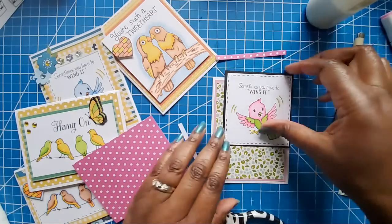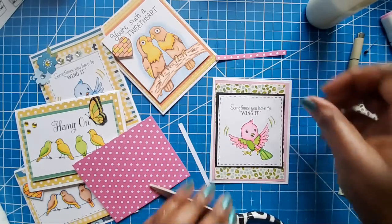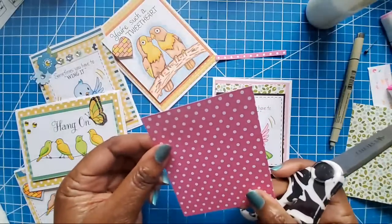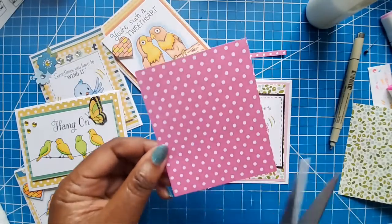I need polka dots. Let's see. Bill, I need polka dots.